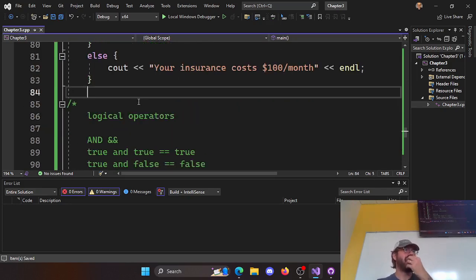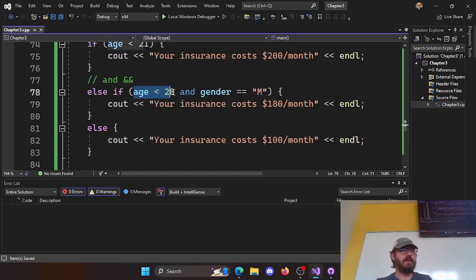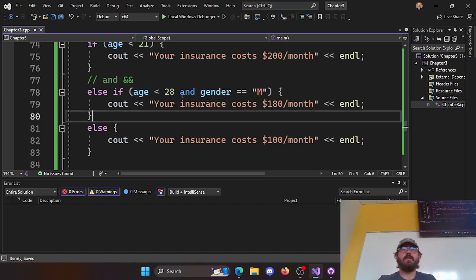Okay, so we can mix relational operators and logical operators. We did that here. If you're less than 28 and your gender is male, you get charged more money for car insurance. Good news, because you cost more money. So we could combine it. You can combine as many of these things as you want. If this and this and this and this and this or this and this or this and this, not this, go nuts. At some point, it's going to look like garbage because no one will be able to follow it. It's just too long. We can't understand how all that works.